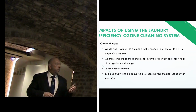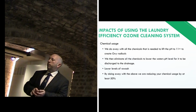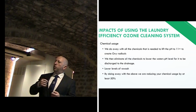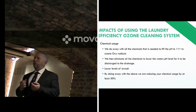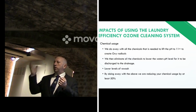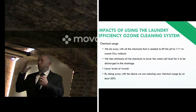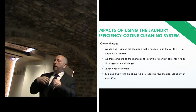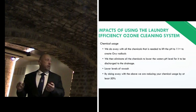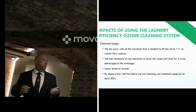So traditionally, what chemical companies used to do is raise the pH of your water to 11, 12 plus to create something called oxyradicals. Oxyradicals is a natural bleaching process. So when you get your pH high, with your alkali boost or it's already built into the detergent, once you get above 12, you are getting a natural bleaching process. That is quite abrasive to your linen, but because you all want white linen, I'm sure of that, that's the way you get around it.